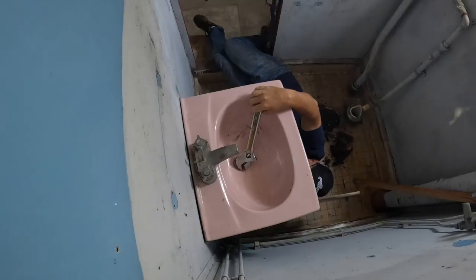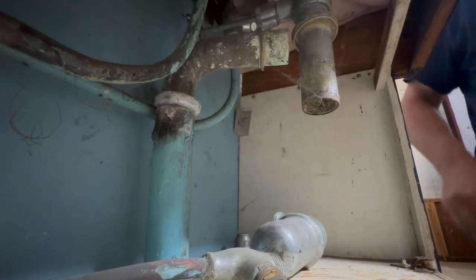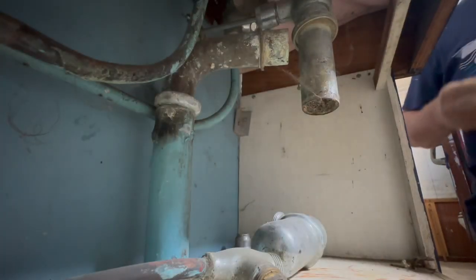And I see right there, that is what's holding this whole cabinet on. There's probably one on the bottom. Nope, nothing on the bottom. It's just two screws holding this entire cabinet on. Looks like they completely disconnected this thing and made it a cold water only sink.